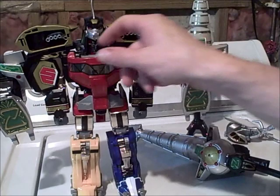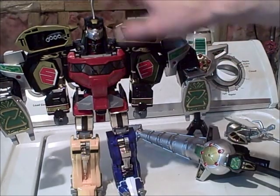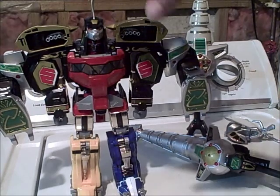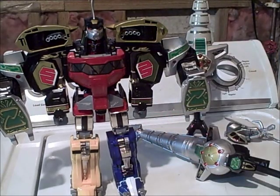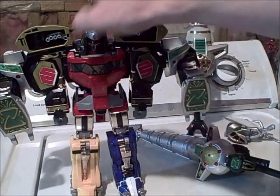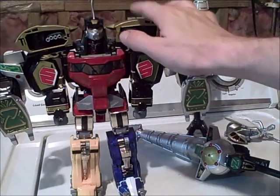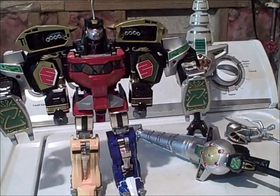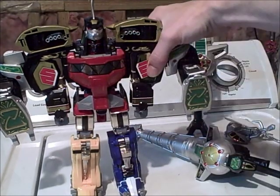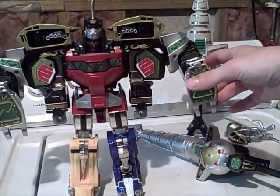Now, apparently there is, I think they call it a Mix and Morph Titanus that some people are using to make an Ultrazord with this. But I think the Dragonzord is actually a little too big for the Megazord, in all fairness. I think these parts in the head are a little bit too big. But they did make it work. It's kind of hard to keep the stuff aligned because it is so heavy.